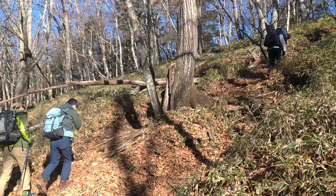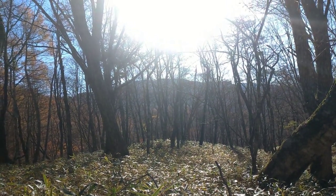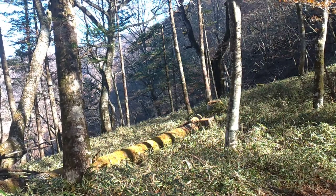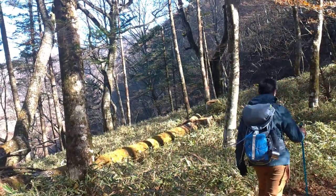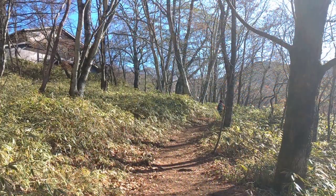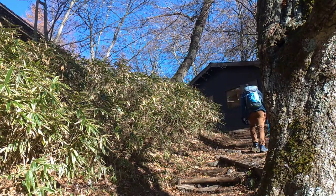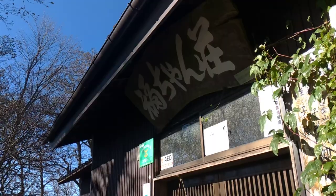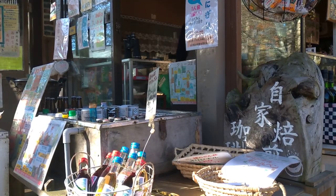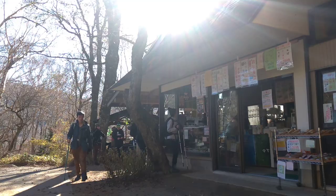The morning air was frigid, and the sun cast a cold brilliance over the forest. Marking an important trail junction was Fukuchan, a welcoming mountain hut that also has a campsite. I took the chance for a short snack break on the benches, but I didn't linger for long.